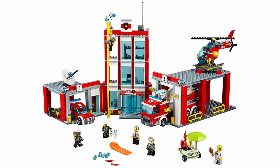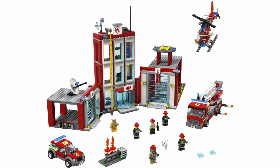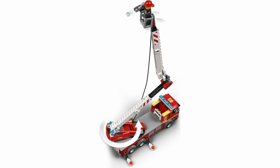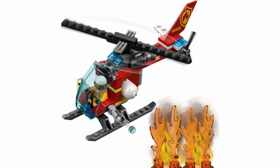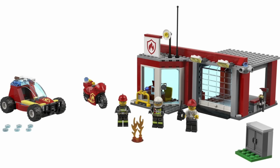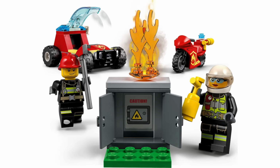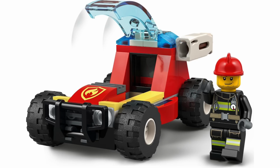From LEGO City, we've got an updated fire station, which actually features a lot of tweaks. There's updated minifigures, printed detail, as well as some subtle differences in the builds, like the helicopter landing pad and the lack of the hot dog cart. And the other set is this fire station starter set, which includes a buggy, motorcycle, as well as a section of the fire station, which would probably look good attached to the bigger one.